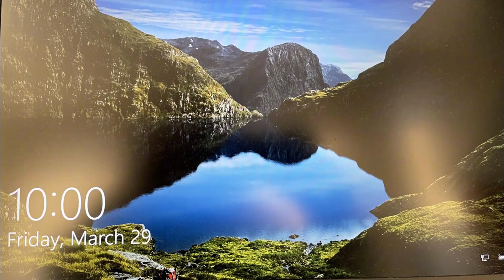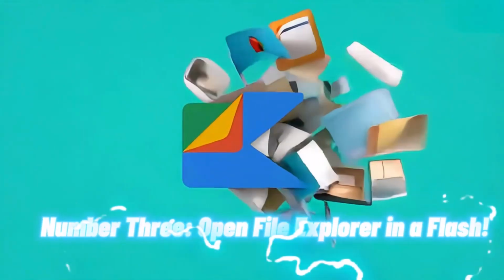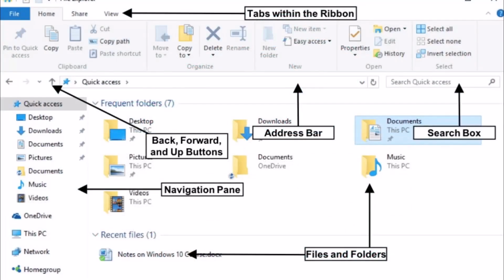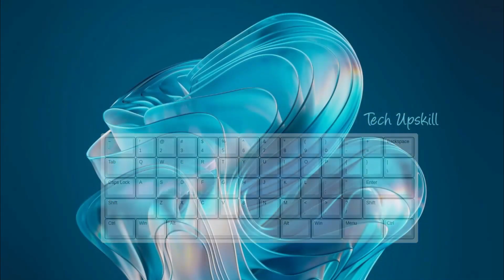Cool, right? Number 3. Open File Explorer in a flash. Not every app needs to be pinned for quick access. Some essential tools are already built into your system. Need to browse files in record time? Just hit Windows key plus E, and File Explorer pops right up, ready to go. Mac users, your equivalent is Finder. But let's be honest, you probably already knew that.